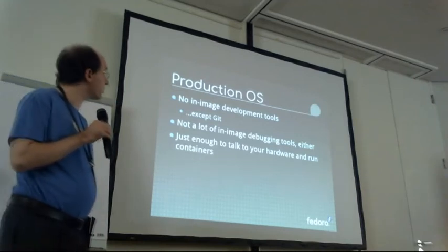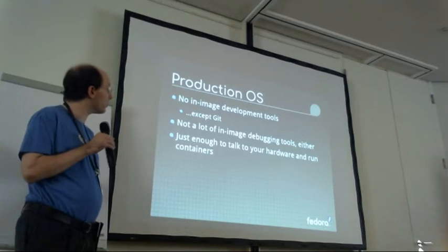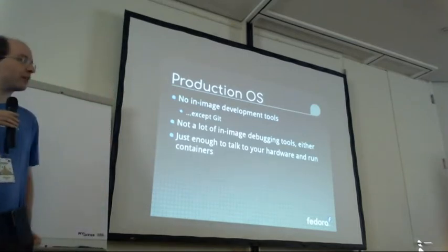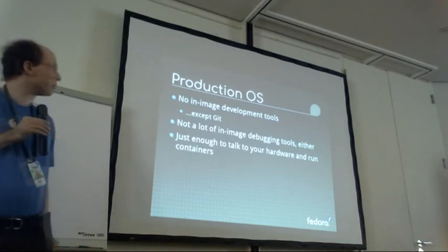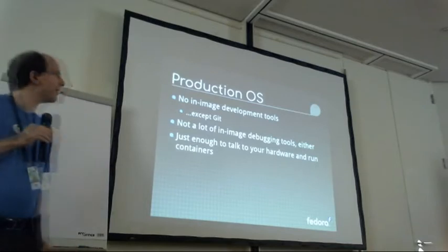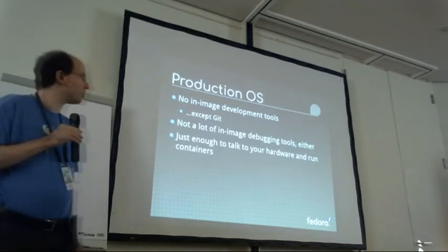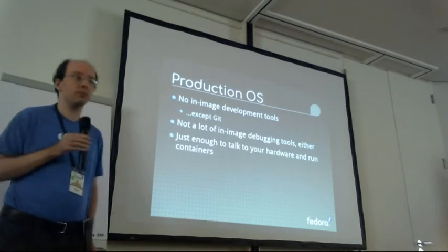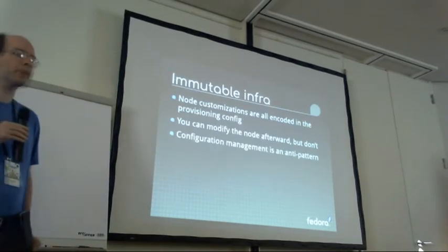Okay, so going into some of those in a little bit more detail. Production operating system, what does that mean exactly? We do not ship anything that you don't need for running containers in production, for the most part. No development tools, except Git. Not a lot of debugging tools, and really just enough to get your hardware going and then run containers.